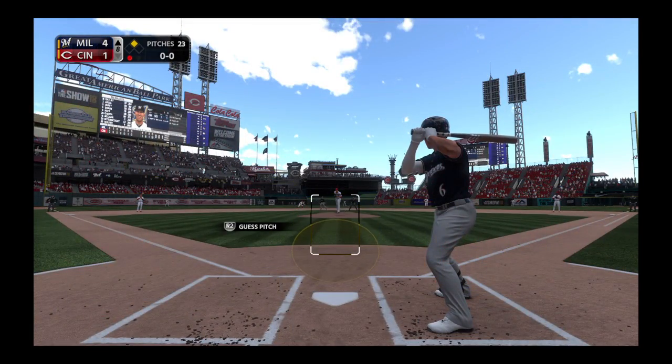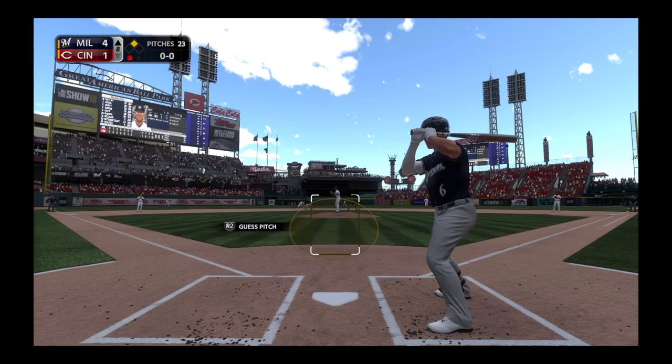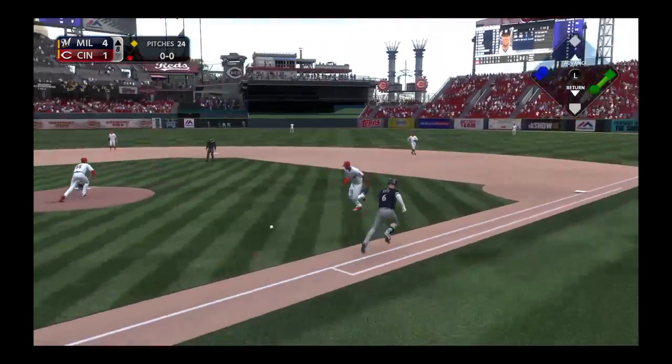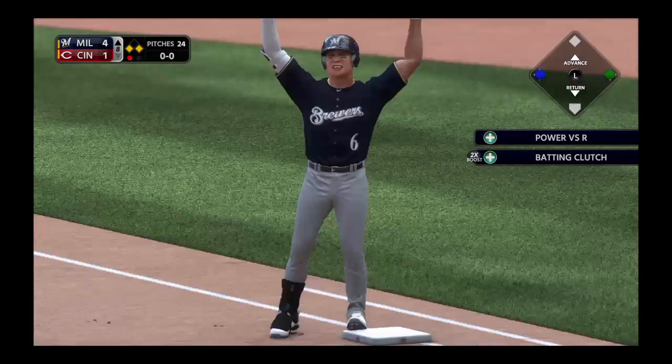Digging in now, number 6. He's got a hit in 3 at-bats to this point. He's ready. Here's the first offering. Oh, and ouch. That one drilled him. No chance to make a play. Let's see if he's okay out there.